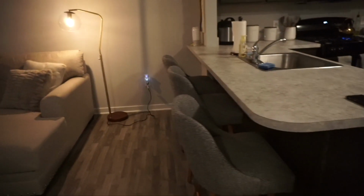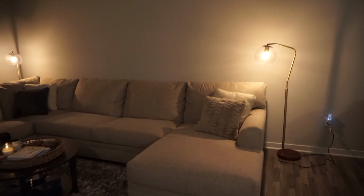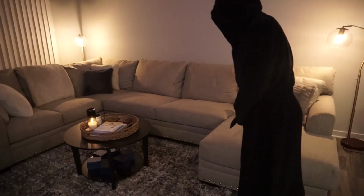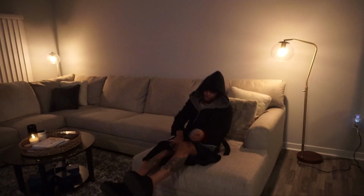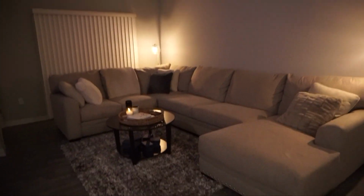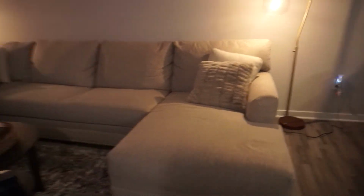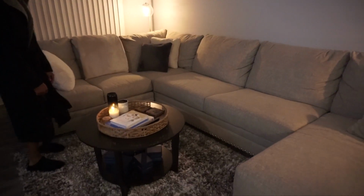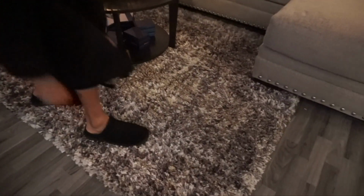Okay. Now, I'll take you over here, guest, to our sitting pride and joy, our couch. Don't mind if I do. Our couch is a very neutral color. It's tan, super cozy. It does have a pullout in the middle for when we have our guests here. This is a pretty soft carpet you got here. Yes, a nice fluffy rug we got going.